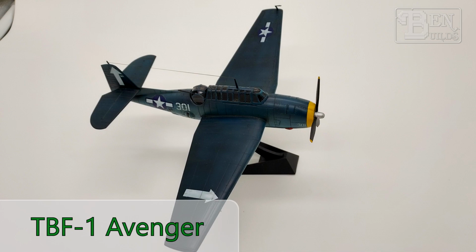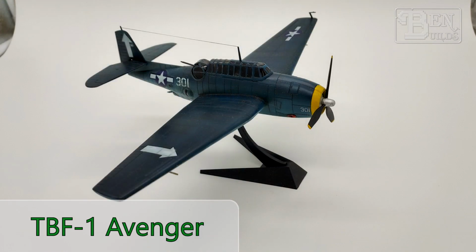No detail whatsoever, so I just blacked out the canopy and made it into a desk stand where I can put it on my windowsill there at work, and it'll fit in well with the other kits I've got sitting around. Not great, but not terrible.